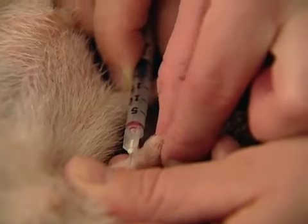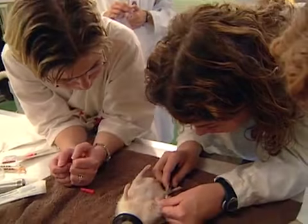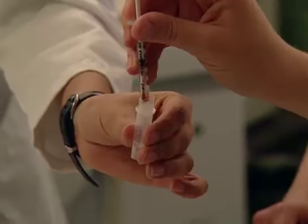I just love her. Most of the time we need some anesthetic gas to get them to relax out of their ball. It is very difficult to get a blood sample on a hedgehog. They have tiny, tiny veins.